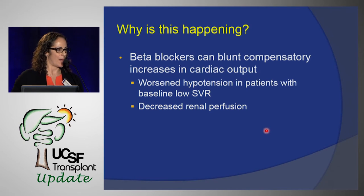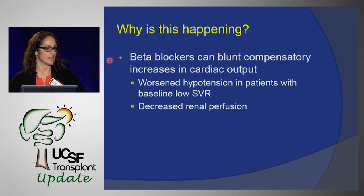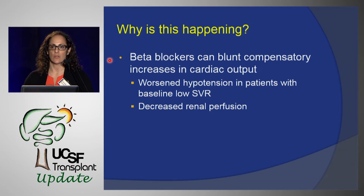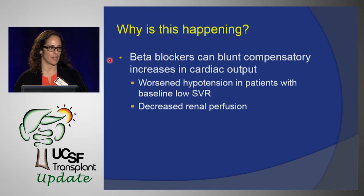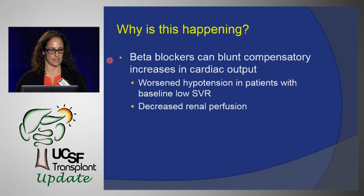But why might this be happening? Why are beta blockers so bad, kind of beyond the renin-angiotensin axis stimulation? The other concern is that beta blockers might be blunting that compensatory increase in cardiac output that occurs in patients who are already hyperdynamic and undergo paracentesis. They want to compensate, they're on a beta blocker, they can't. So this might lead to worsened hypotension in patients who already have a baseline low SVR, and this might also decrease renal perfusion. And we know that renal function is an important predictor of survival in our patients with end-stage liver disease.